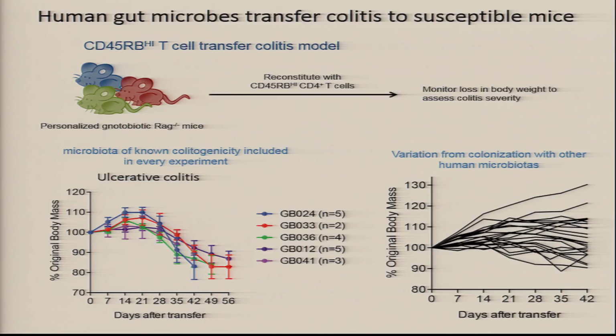So every batch of animals, we stick it in this donor, but then we're also screening many different donors. So here, each line is a different human microbiota, either cultured or uncultured. And each line corresponds to about 6 animals, so it's the average of a series of animals. And what you can see is, based off the person's microbiota we put inside there, they either grow perfectly fine or they have colitis and start to lose weight, right?